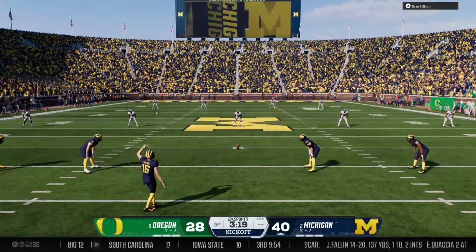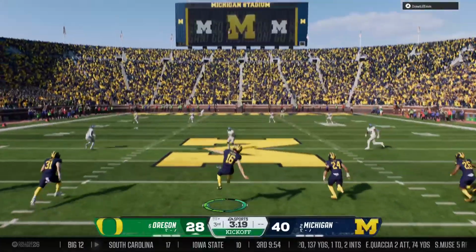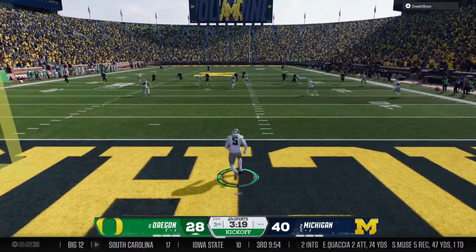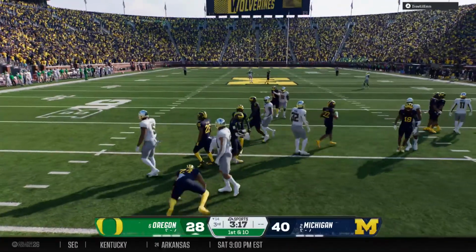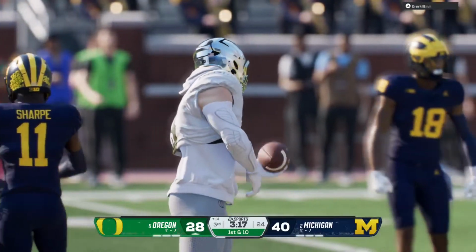Got momentum after scoring that touchdown. Now the kickoff team out there to kick it away. Bringing it out, it's Graves. Tackled at the 14. Not very good field position to start here.